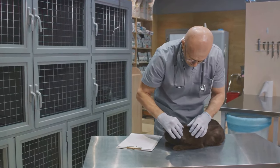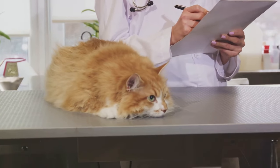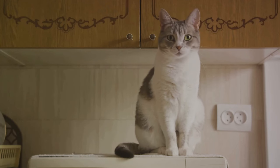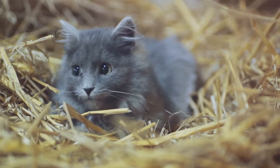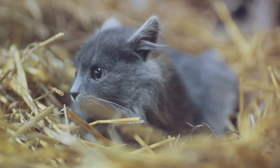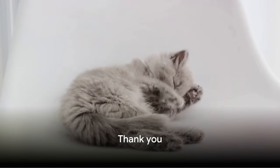And yes, while there might be certain health issues to watch out for and costs to consider, remember that owning a British Shorthair is a rewarding experience. Their unique features and qualities make them a standout breed among cat lovers. Whether you're a seasoned cat owner or considering getting your first pet, a British Shorthair could be the perfect companion for you.